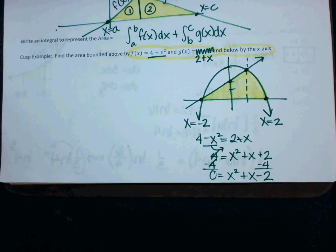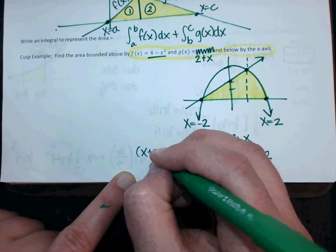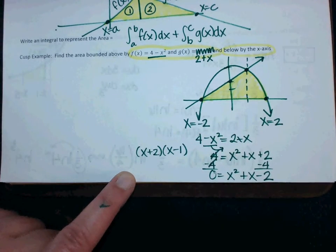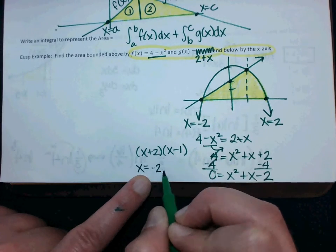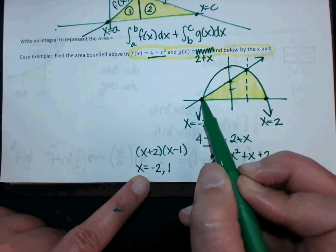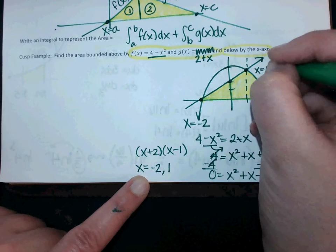And then from there, we're going to factor that to know where they cross. So think about what will multiply to negative 2 and subtract to 1? x plus 2 and x minus 1. Good. So x plus 2 and x minus 1, which means what are the two places that they cross? Switch the signs. Negative 2 and 1. Now, did we already know they cross at negative 2 here? Yeah, from our picture. But that means that this over here is a 1.